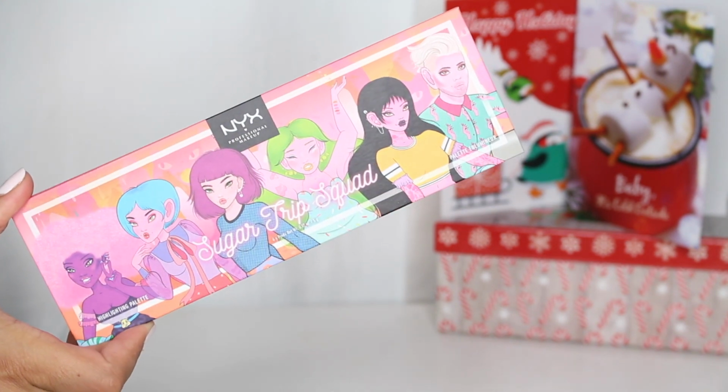The first brand that I want to chat about is NYX. They came out with this Sugar Trip collection. So it's holiday, but not super holiday, as I've mentioned for a few collections so far. The first item in here, which really caught my eye from this collection, is the Sugar Trip Squad Highlighting Palette.